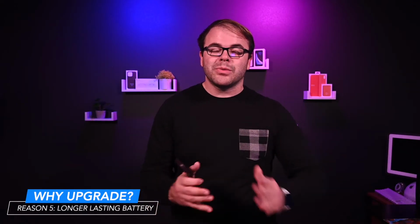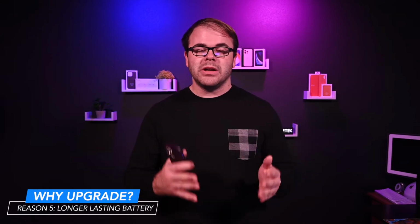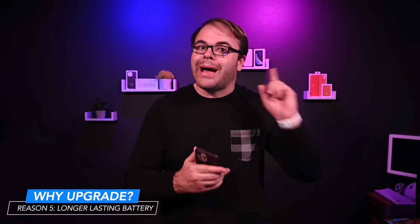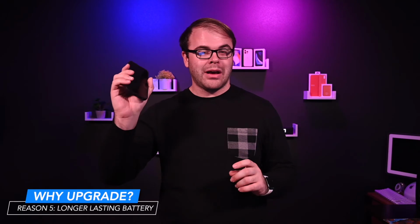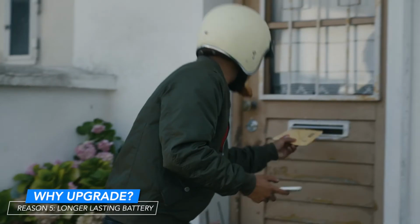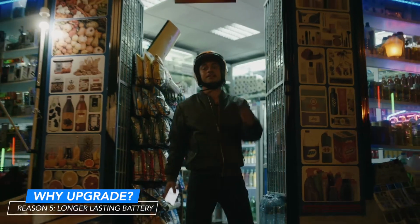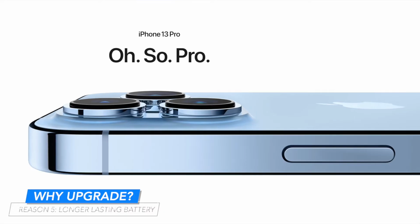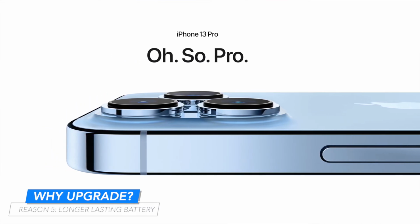Now, something that really shocked me when looking at the mAh, which is how much power is in the battery pack, compared to my iPhone 11 Pro Max. Again, this is the iPhone 13 Pro, not the iPhone 13 Pro Max. The iPhone 11 Pro Max that I had had 3,969 mAh. The battery on the iPhone 13 Pro is only 3,095 mAh, which equates to a 22% smaller battery.